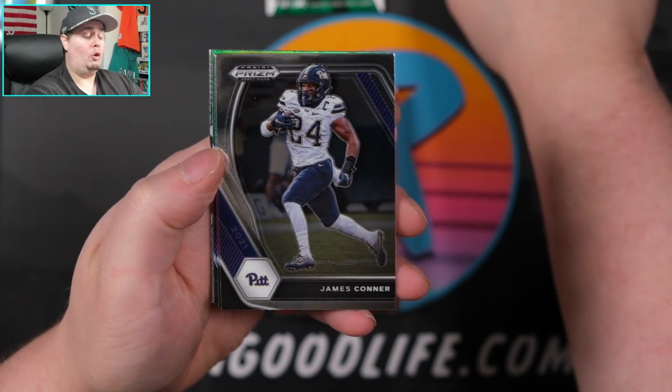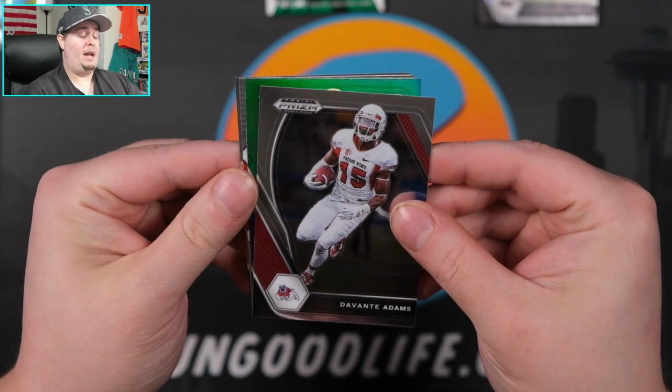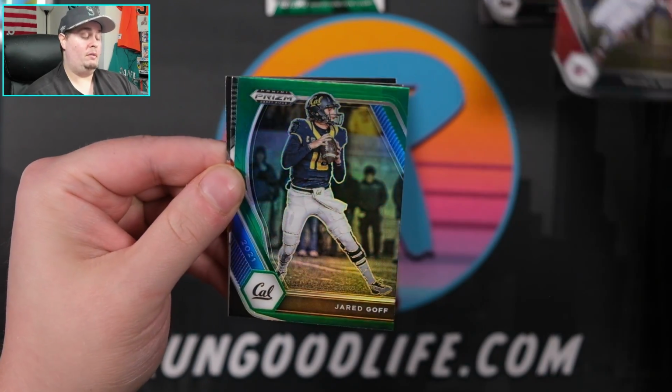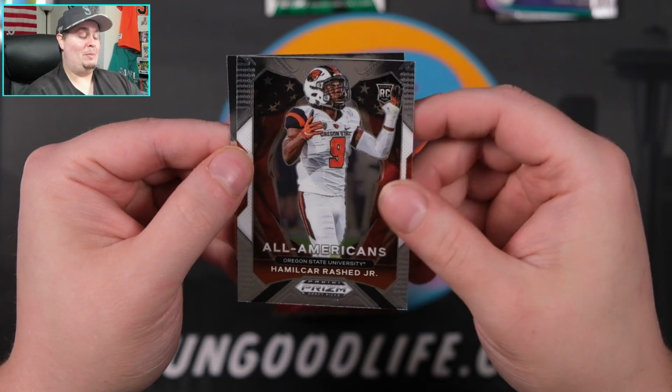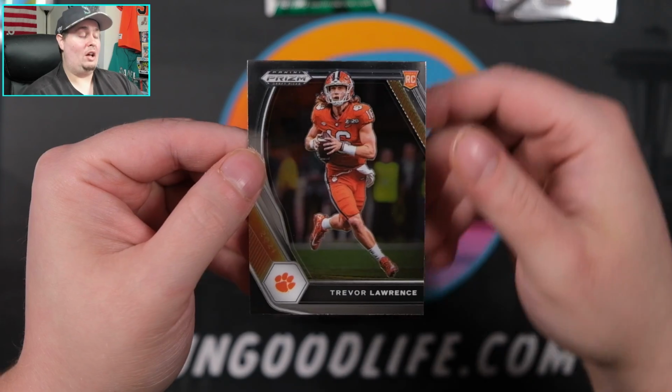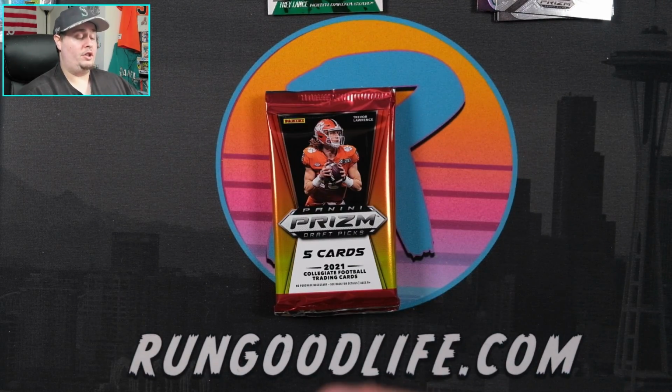Again, I like them as a hold. I like them as a rip. Just a fun product. And it has the Prizm name, so it's always going to have a little bit of value. Jared Goff, probably not any value. Hamilcar Rashad Jr. And, hey, T-Law, always going to be worth a few bucks, even if he's in his college uni.